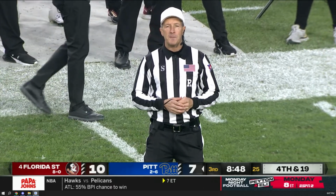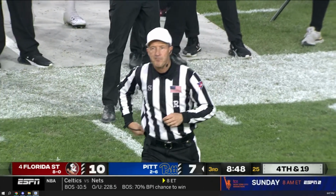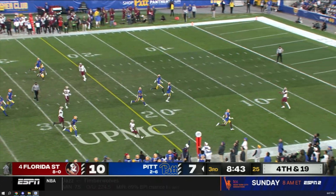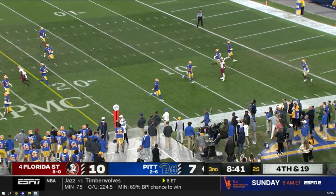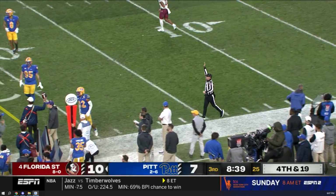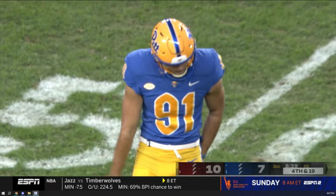After further review, the ruling on the field stands. It'll be fourth down. Pitt officially out of field goal range after the penalty. And not the best effort there by Caleb Junko.